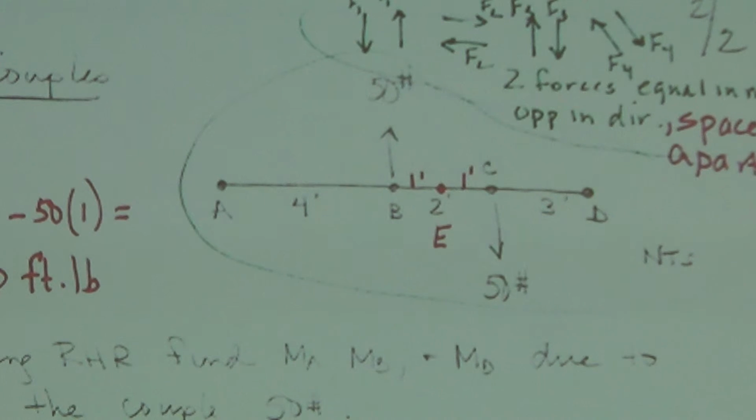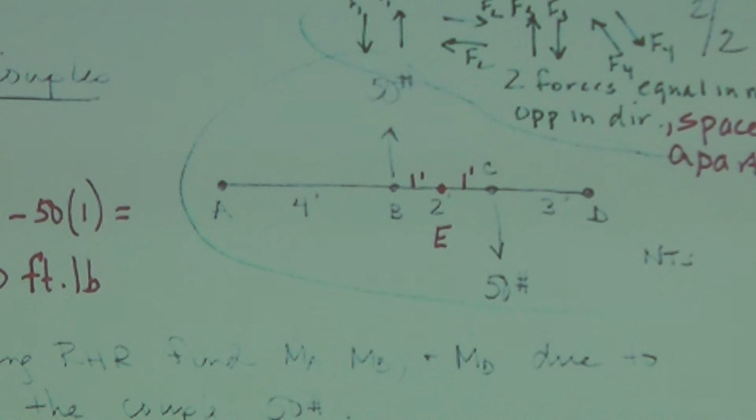Is it moving translationally? No, right? Because if you sum up the forces, what does the sum of the forces turn out to be? You got 50 up and 50 down. The sum of the forces is 0. There is no translational motion at all. There's only a rotation. So it's not going anywhere, it's spinning right in place. I'm glad you asked that question. Does everybody get that? There's no translational motion, it's only rotating.